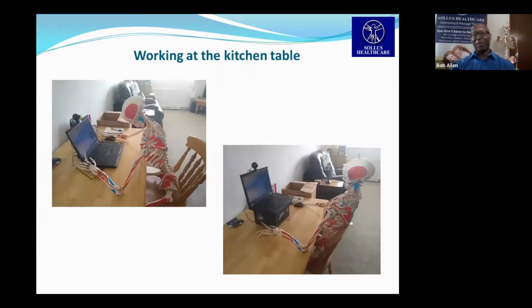Right. And the other one is another familiar scenario, working at the kitchen table. As you can see, picture on the left: don't do that. Slump forward, weight going through the elbows, looking down to see the screen. Generally not a good idea, because again, all of these things put more strain on the joints and can cause more problems in the future. Picture on the right, ideally, you'll notice that the chair is brought right under the table so that you can rest your arms on the table.